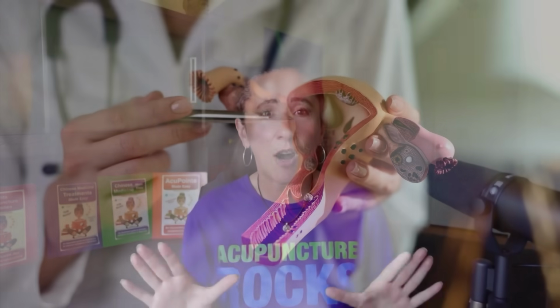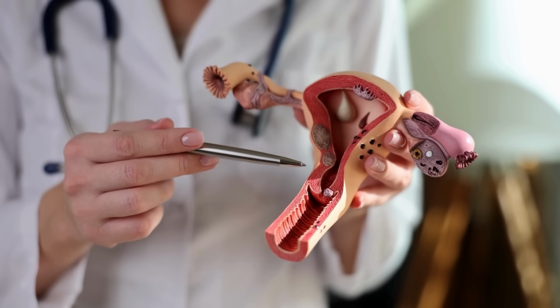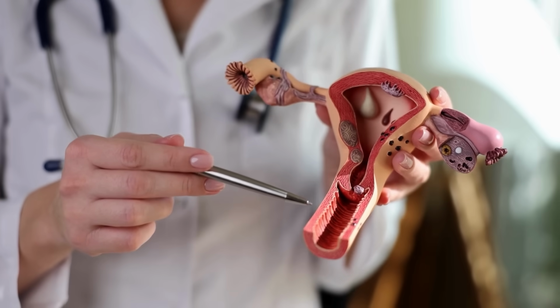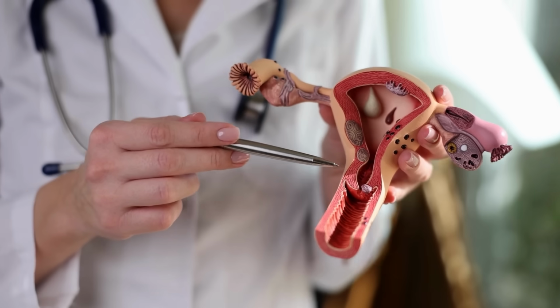Lung 7 on the right, kidney 6 on the left, spleen 4 on the right, and pericardium 6 on the left. This combo really is helpful to balance reproductive hormones, specifically for female patients.